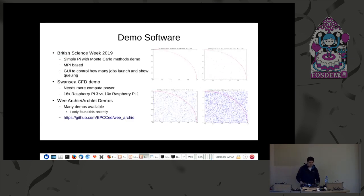Demo software is something that's still a bit early days for. I very quickly wrote a demo program for National Science Week in March last year, which was simulating calculating pi using a Monte Carlo method. So here you put a load of random dots on a square and draw a quarter of a circle. Those that fall inside the circle are counted, and those that fall outside, and the ratio between them gives you an approximation of pi. The more points you use, more or less the better your approximation gets, up to probably 15, 20,000 points.